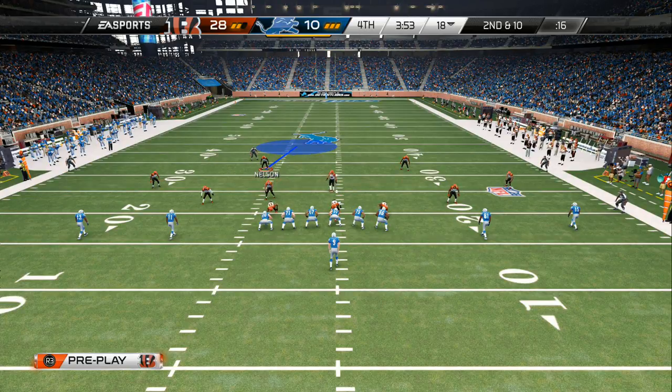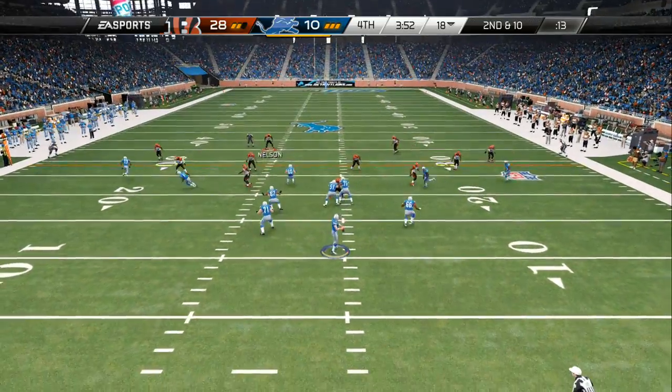Three down. And 58 is the mic. Well, 58 is the mic. Hey. It's a second and 10.